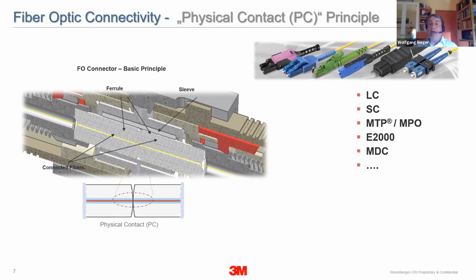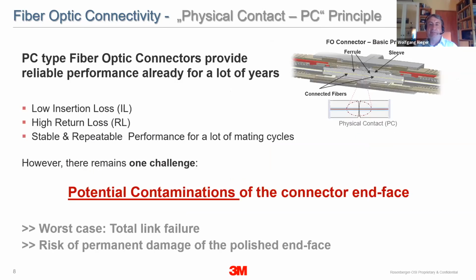Inside the connector adapter, these ferrules are aligned by a precision sleeve, and an exactly defined pressure force creates a direct physical contact between the fibers. Besides the tolerances of the ferrules and the alignment sleeves, the polishing process is highly important for the quality of the final connector. Next slide, please.